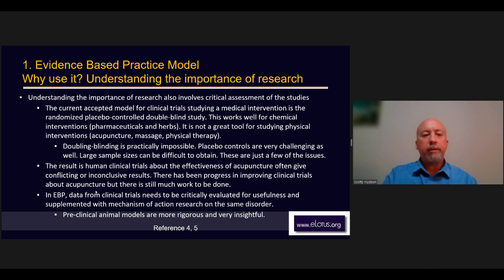So our takeaway from all this is, in the evidence-based practice model, the data from clinical trials needs to be critically evaluated for usefulness, and it sometimes needs to be supplemented with mechanism of action research on the same disorder. Because oftentimes a clinical trial might give a very nice result, but then in the conclusion they say, we got a good result, but we really don't know how that worked. And that's where the animal models are sometimes so useful. They give us more insight into what's happening biologically and physiologically in the body, and they're often more rigorous in their methodology than some of the clinical trials. I think that's a matter of logistics.